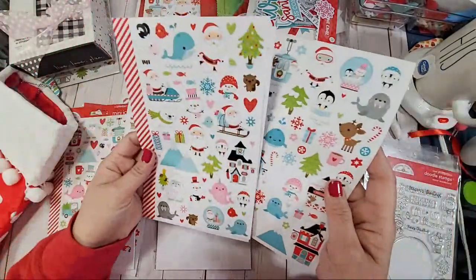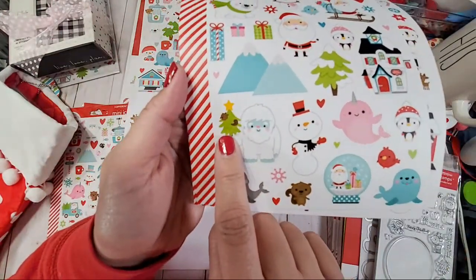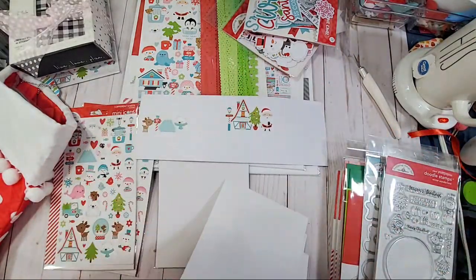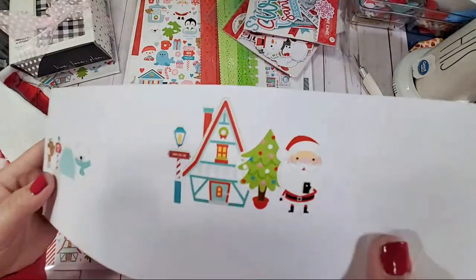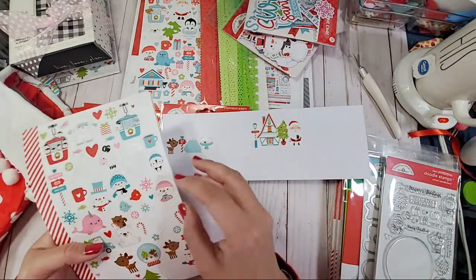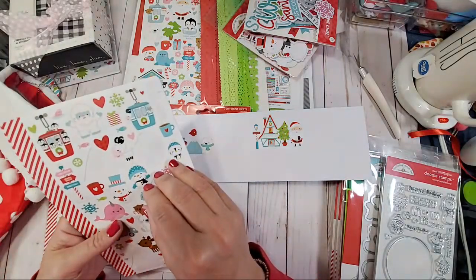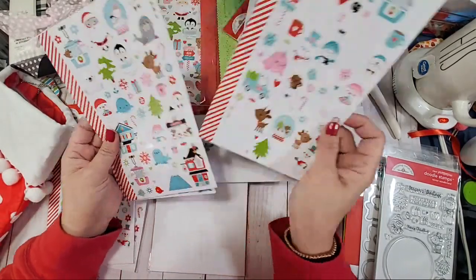Okay, I think I want Santa on his cell phone. These are all so cute. Look at this Yeti holding onto a tree. And the squirrel is so afraid. That's so cute. I want to get Santa on his phone. Oh, that will be fabulous. Isn't that so cute? And then we can fussy cut this. Cute. I think this is missing something. Maybe a bird on top of the mountain. Adorable. Oh, maybe a penguin. I don't know what it's missing, but I know it's missing something.